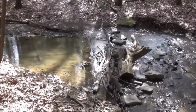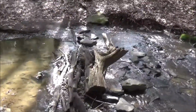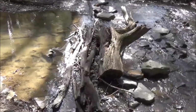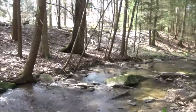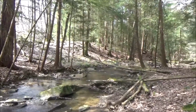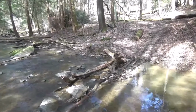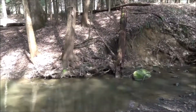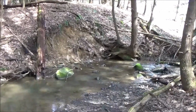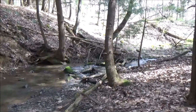This portion of the trail requires us to ford the stream. Looks like somebody tried to build a bridge or a dam. I made it across. Just going to enjoy the sounds of the stream before we continue our hike.